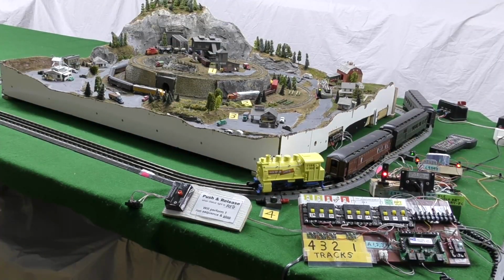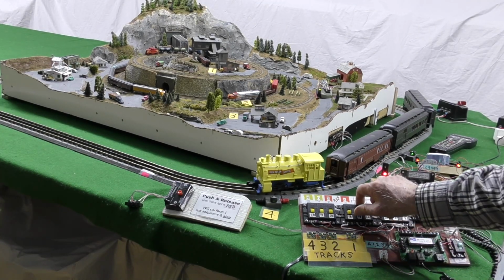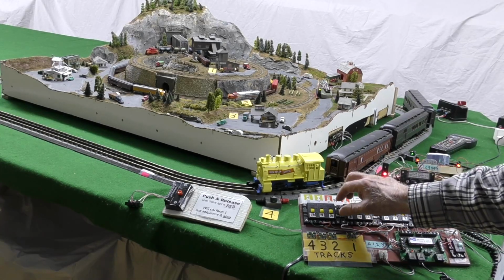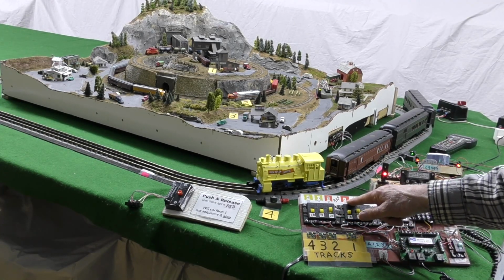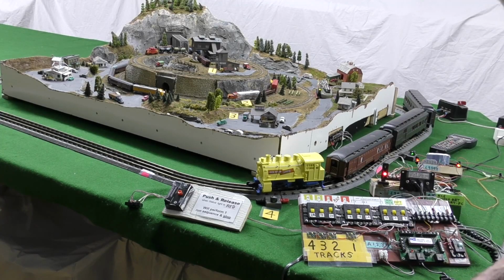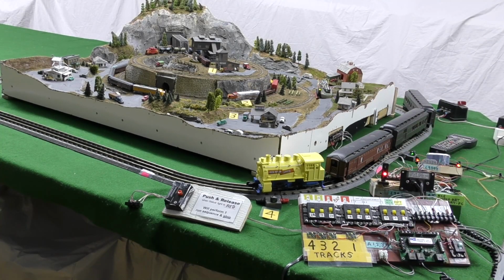Now we can run any combination of these 4 trains. We're going to run a second demo without the announcement, so I'm going to turn off the announcement buttons here. And I'm going to also turn off track 2, which is that red Santa Fe logo. So now we're just running tracks 1, 3, and 4. Again, we can run any combination of all 4 trains sequentially, or just any combination of those 4.